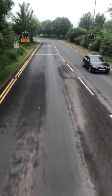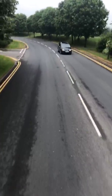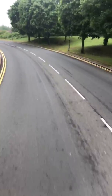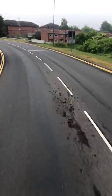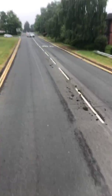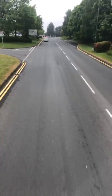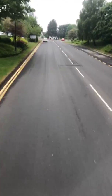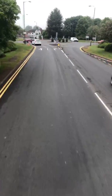Those lights there are similar to ones on railway level crossings. This is for a fire station. Here's the fire station at Droitwich. What else is here? And just on our left hand side is the Morrisons supermarket in Droitwich. There's actually two supermarkets, a Morrisons and a Waitrose. And there's even a Wilko here as well.